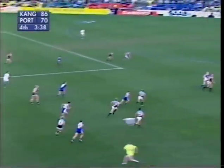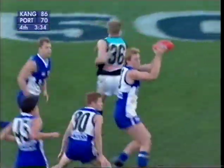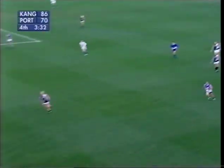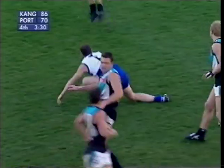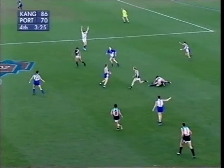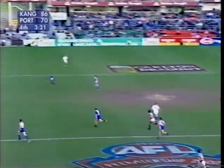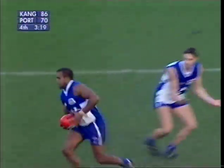Taken away by James. He booted 3 goals in the third term. High ball, 55 metres out, short of centre half forward. Petrie does well. A young man in a hurry. Primus showed a lot of courage. Kept his eye on the ball. Colbert, good and close. King loves to run. Good kick. Pickett has got it.